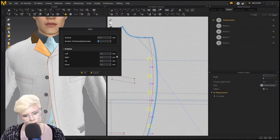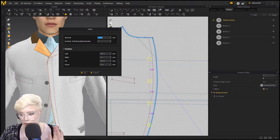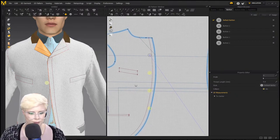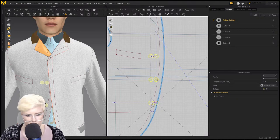And do I want to do four or do I want to do three? This is a cheap one, so we're going to do three. This is a cheap sack coat that he got from Macy's, so we're going to do this four. This is fine because I'm just going to move it one at a time.